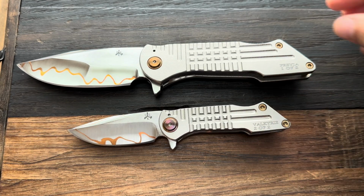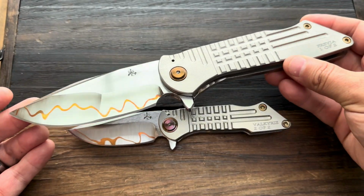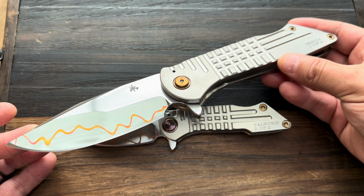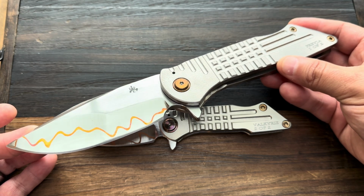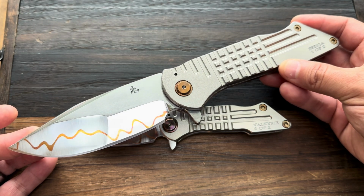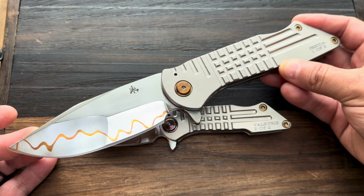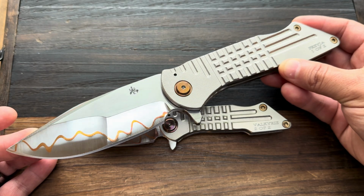I'm going to set the Valkyrie down and move on to the larger Freyja, and see if I can get that copper to show up in the right light. There we go. It is fantastic. Really cool coloring pulling through on those here with a compound grind on the blade. And again, you see that ever so slight belt satin, but it's almost polished off, but not like a mirror polish. It's really cool how Dan has gone in there.